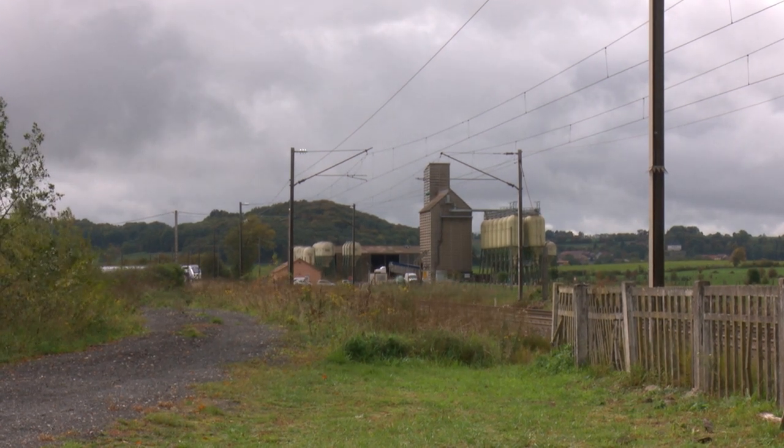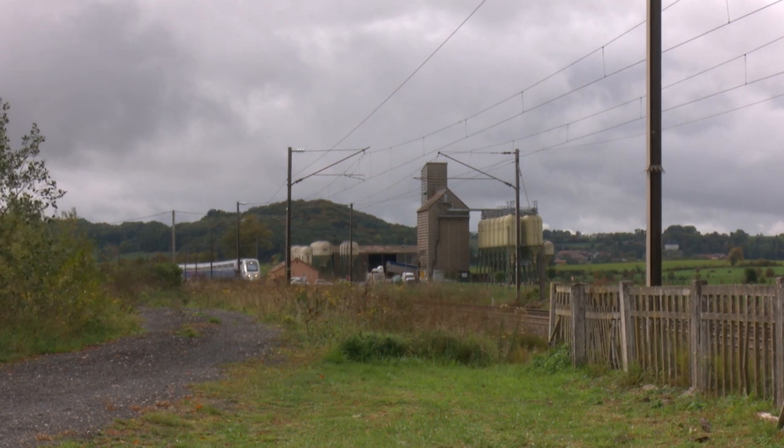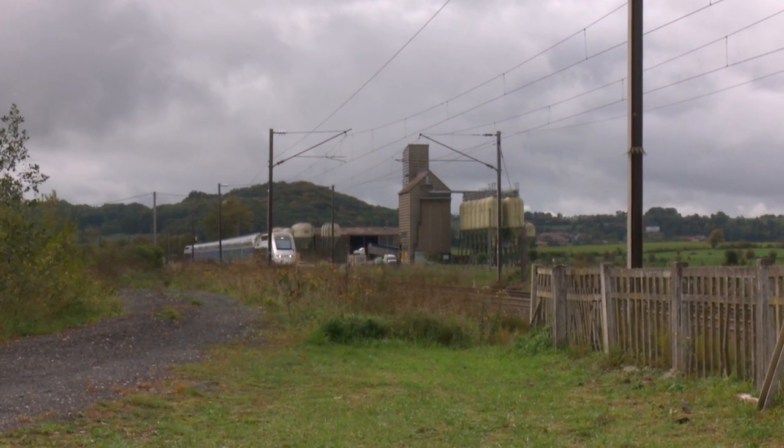There are just a handful of passenger services on this line each day. In this view, set number 4709 is seen working a service from Marseille.